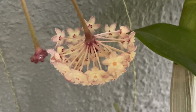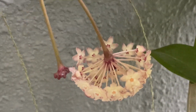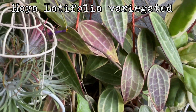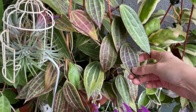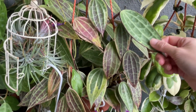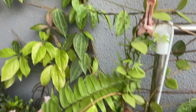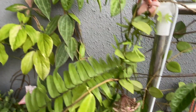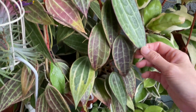And guess where this flower is coming from? This lovely sweet Hoya flower is actually from my Latifolia variegata. I think, as most of you might know, I have had this Hoya with me for a while already. It's been doing very well, giving me very gorgeous foliage and so much growth, as you can see. But it has actually never flowered. So this actually is the first time it has successfully put up a peduncle and has flowered for me.